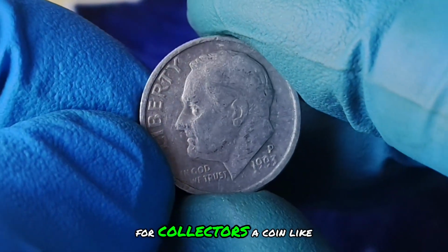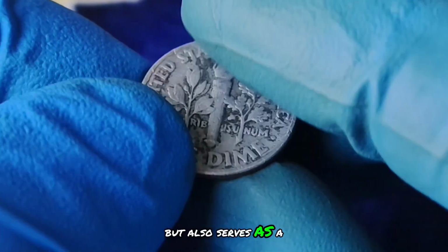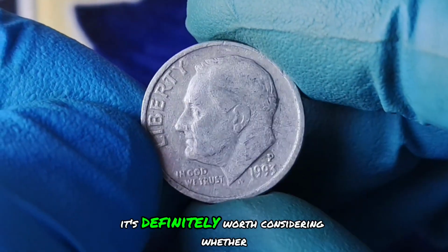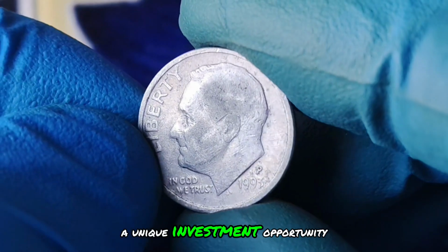For collectors, a coin like this not only adds variety to a collection, but also serves as a conversation piece. If you come across a 1993 Roosevelt Dime with a black color shade, it's definitely worth considering whether it fits your collection or if it might be a unique investment opportunity.